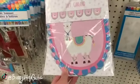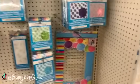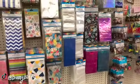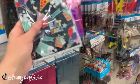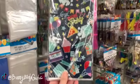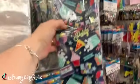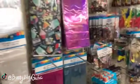One thing I love getting in here are their garlands, all their birthday things. I just love them. We have all sorts of treat bags over here. These are definitely brand new. They're calling them loot bags, and they're plastic. It says party, eat cake, has little tapes on them. They had to throw in a little bit of 80s.